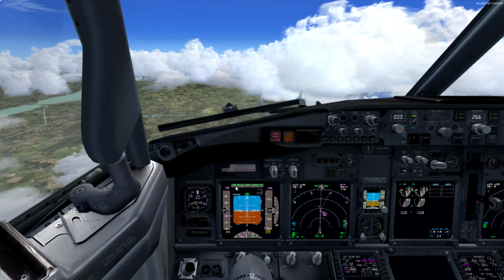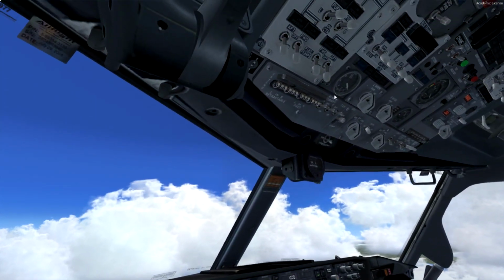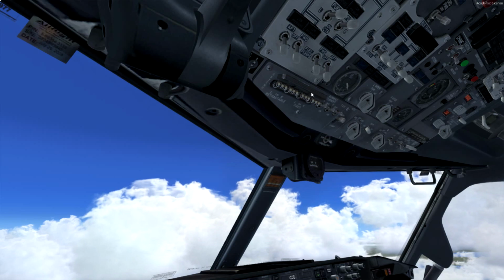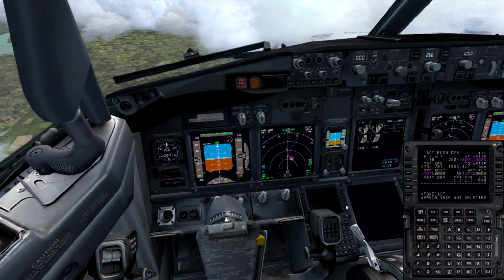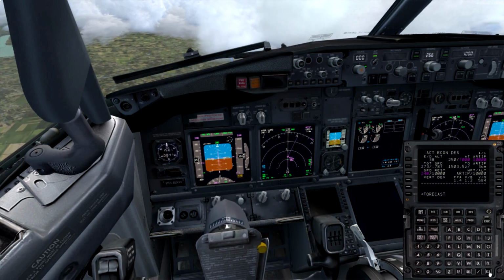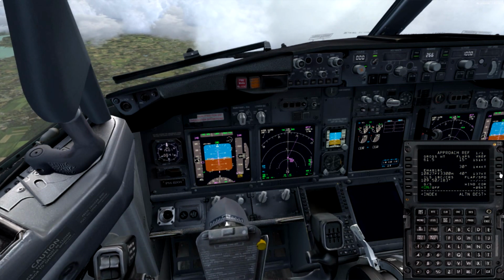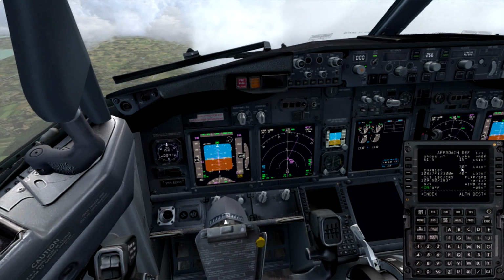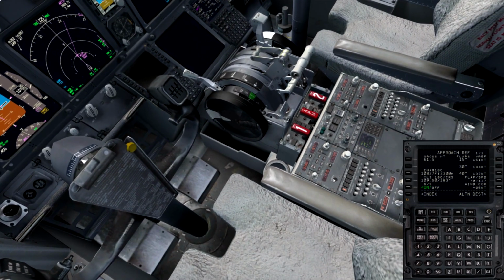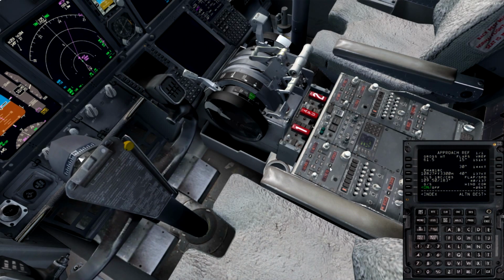So everything seems to be going smoothly as planned. Another thing we have to do: switch on the seatbelt, switch on the landing lights. Now we have to program our landing. So we're going flaps 40, all the flaps. Well, this is 109.5, which was set over here.